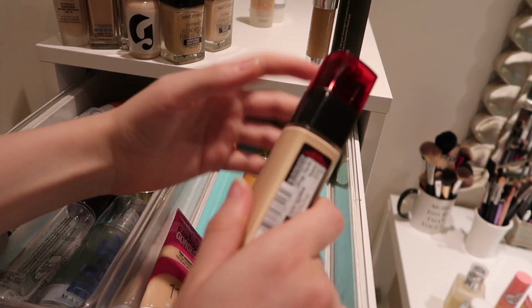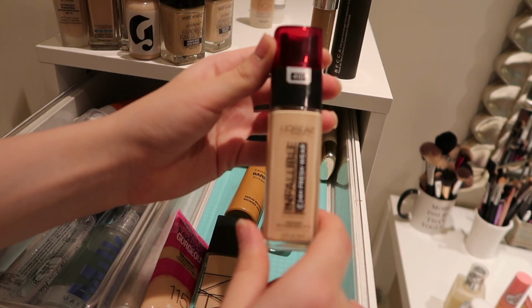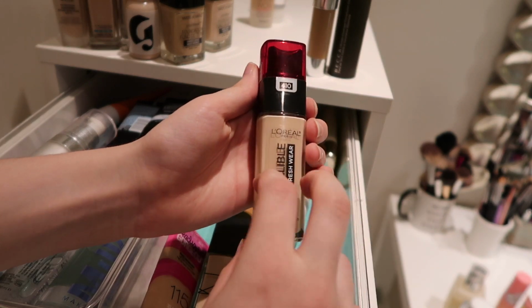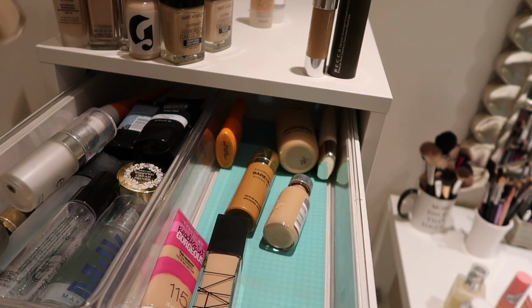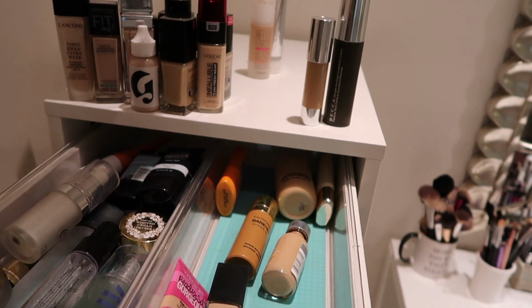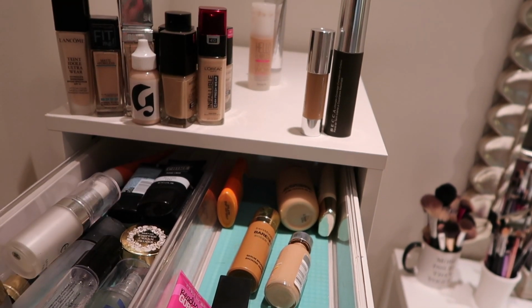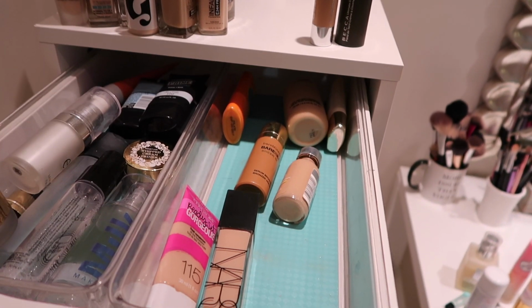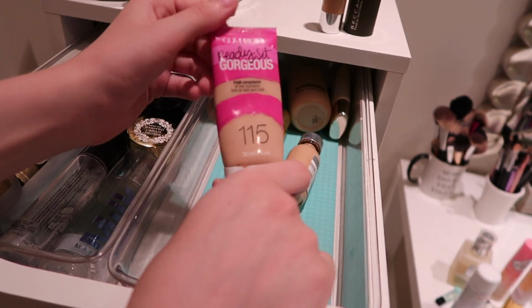This is what I'm wearing today. I really have been enjoying it recently. It is the L'Oreal Infallible Fresh Wear Foundation. This is such a great drugstore option. Love it. So definitely keeping this one around. Amazing. If you haven't tried it, I really recommend it, especially if you have dry skin like me. I can't speak to people with oily skin because I've never used it on anyone who does have oily skin, but I love it.